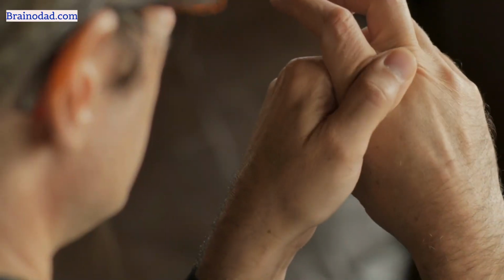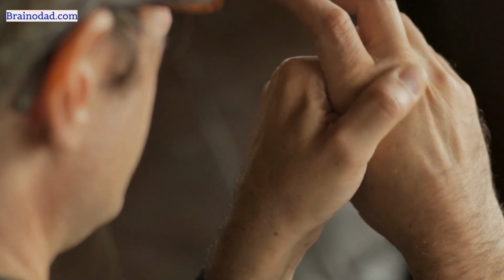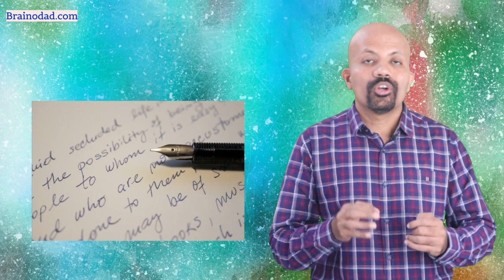Fifth tip: don't write a lot before the exam in the mornings. If you write a lot before the exam, your hand will be tired. Your stamina to write more will get lower a lot. Your writing speed will slow down to a greater extent. So don't write a lot before your exams.